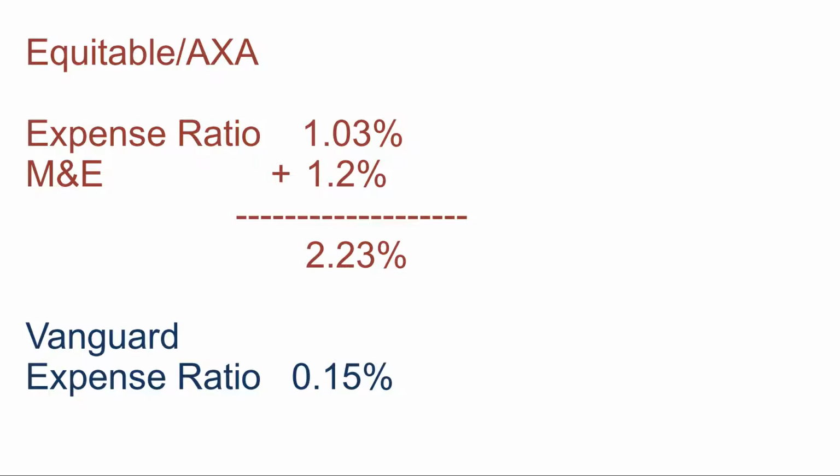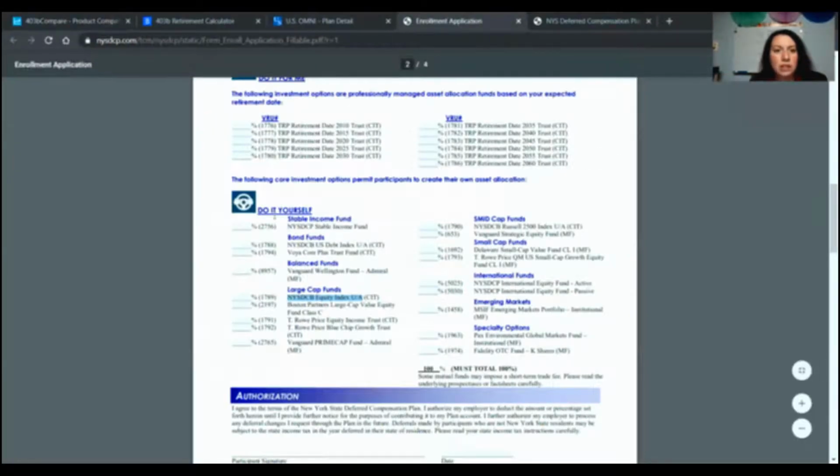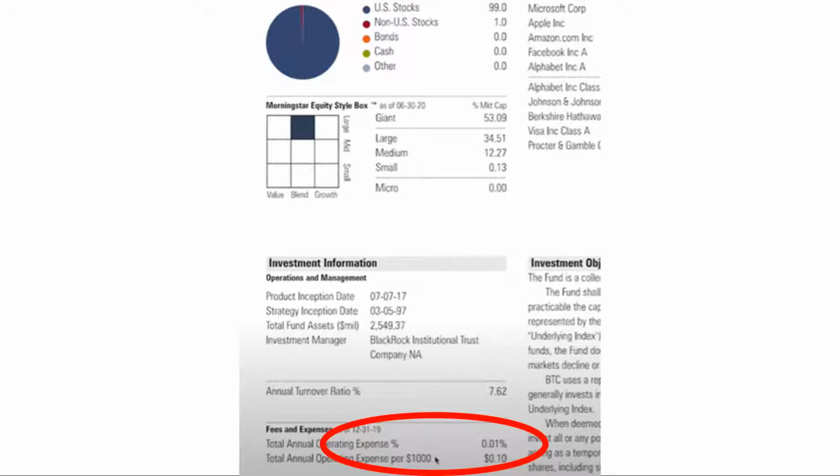And I'll let you know the 457 option, at least the New York State Deferred Compensation, the one specific one that I was looking at. Okay, so if you're looking at the deferred compensation options here, I'm looking at this New York State Deferred Compensation Board Equity Index Fund, and that has an insanely low 0.01, so way less than those other options. But let's see what that really means.